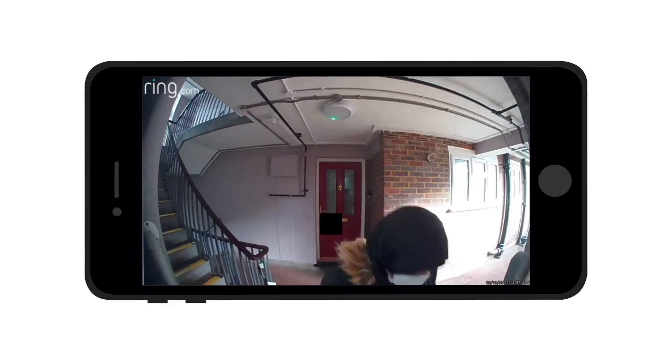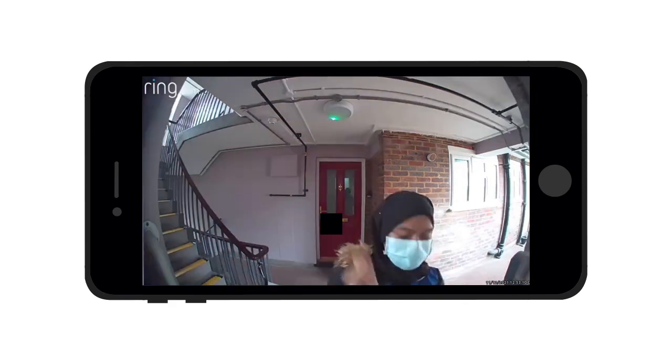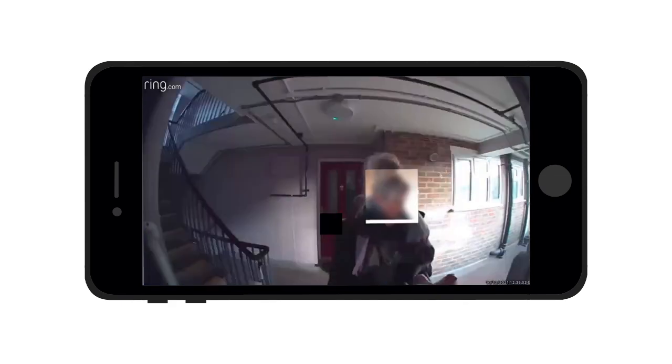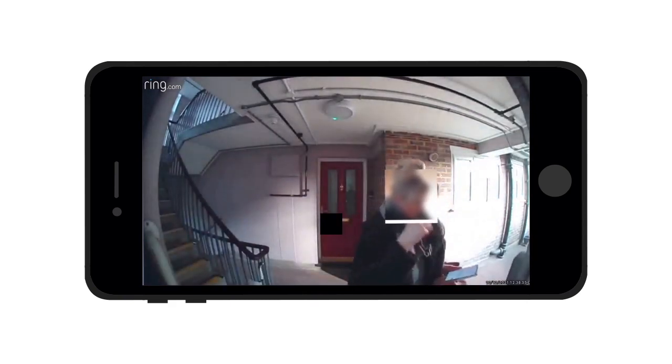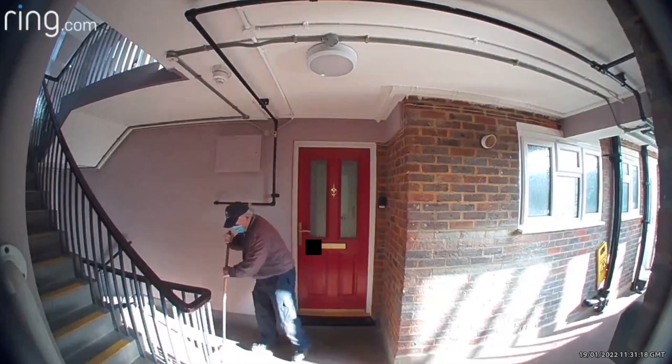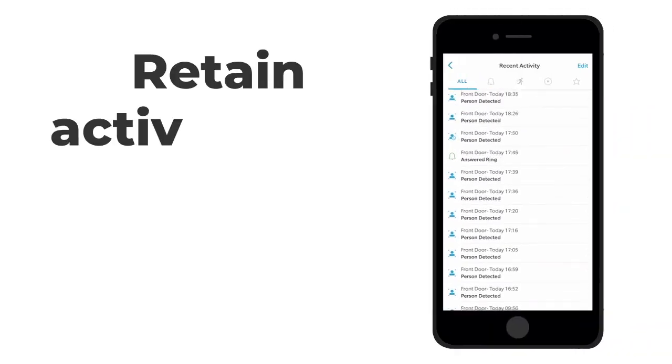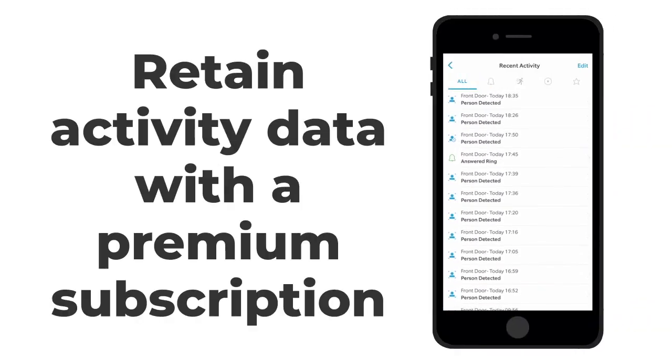I primarily use this feature to keep track of the care agency that visits her every day, by making sure they are punctual and there is consistency in the same person visiting her, and not swapping for someone new every day. I also have the option to get alerts from the motion sensor whenever someone is loitering in front of the door, or a kind neighbor is cleaning the common area. With a premium subscription, I can retain the video so I can analyze the activity at a later date.